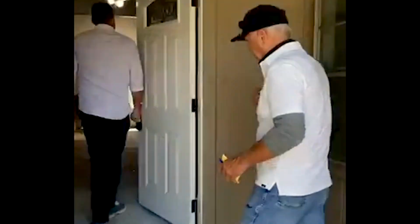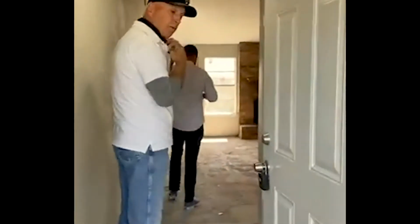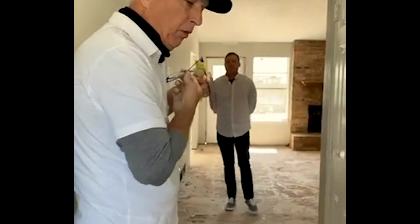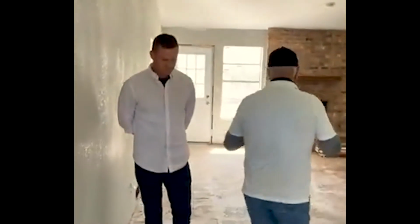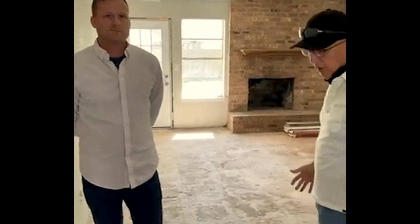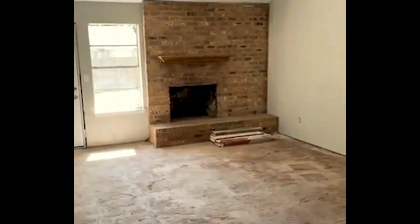Switch glasses here. Come on in, Facebook viewers. We're in the process of getting the floor put down in here right now. Most of the painting has been done on the inside. As you come in, watch your step there, Josh. This will be the living area when it's done. Josh, can you get a good shot of it? Yes, sir.